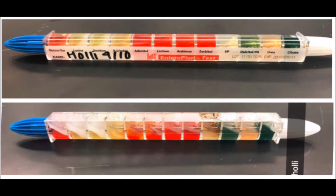Finally, Holly's inner tube came back with negative indole, positive citrate, variable urease, and variable adonitol. Based on these findings, as well as the gram status of her unknown, our best guess for Holly's unidentified bacterium is Pseudomonas fluorescens.